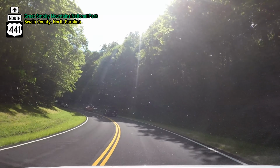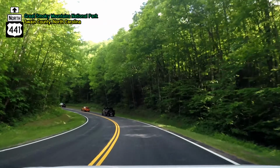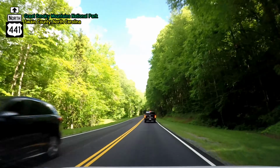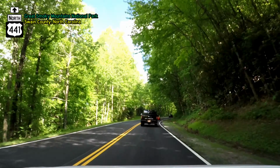Up until this point, the road has been mostly straight, but now we really begin to get into the steep grades and we'll see a couple of switchbacks. This is where the real mountain scenery is, and there are several parking areas where you can stop and rest and take in the views.